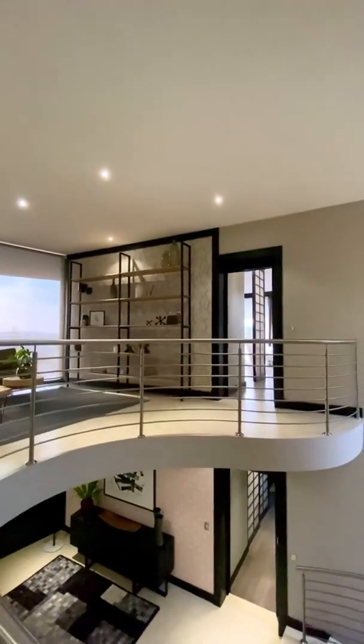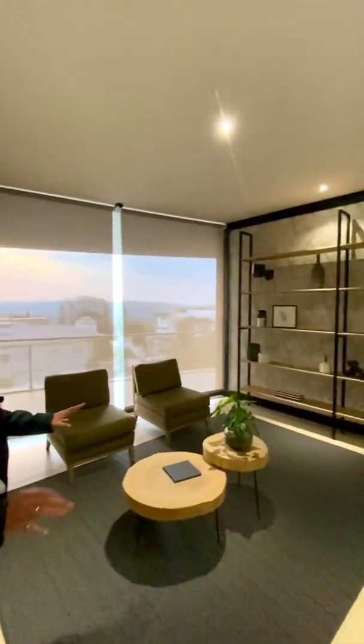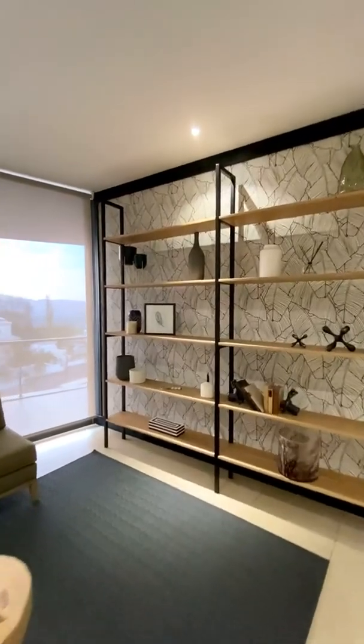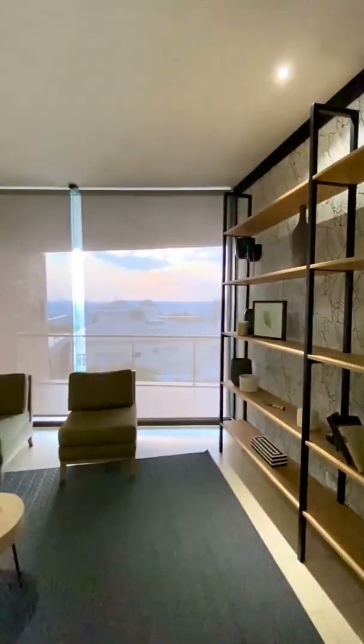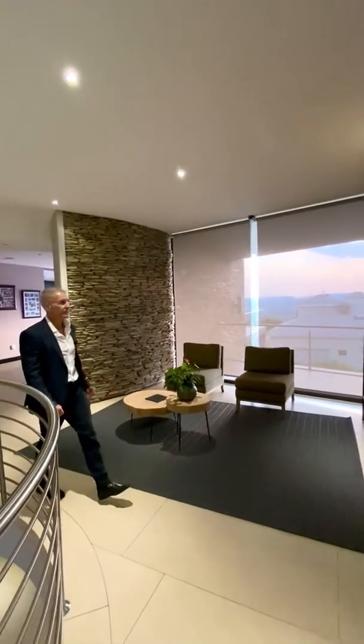As we come up to the top of the landing here, we've got a small library area that the clients had designed here, so they can utilize this to sit here. There's a space where they can put their library and their books, so that they can utilize this area and just enjoy this space.